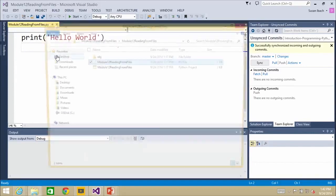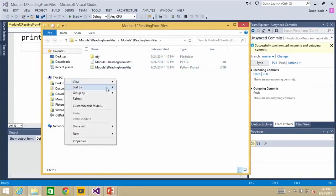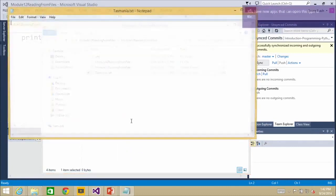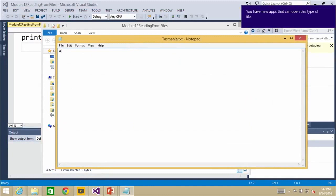I'm going to do the open containing folder there, and go here and create a new file. Let's just create a new text document. That'll work fine. Called Tasmania.txt, perhaps. Yes, I'm going to learn all about my Tasmanian emu now. Come to Tasmania. All right, and then I'm going to open that file up in Notepad.